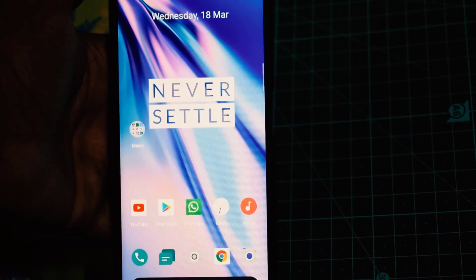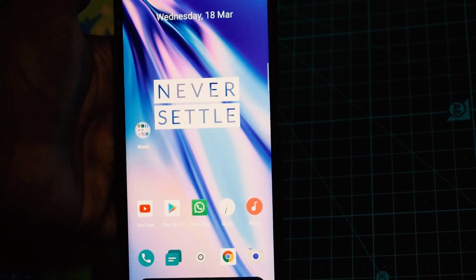And for our verdict, Realme 6 is one of the best phones that you get at this price point.